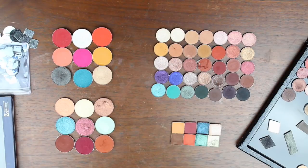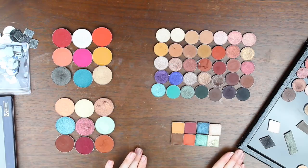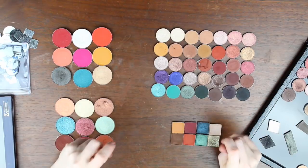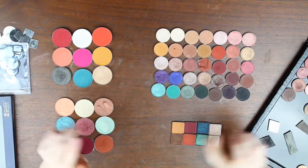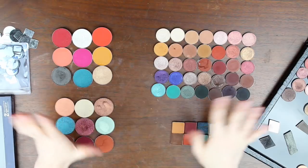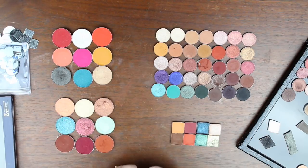I think I'm going to start by grouping these shadows by color and finish. So the matte shadows are all going to be together and the shimmers are all going to be together. And then within those groups, I will try to group similar colors together so that I can kind of swatch around and figure out which ones are similar to each other, which ones are unique, and which ones I definitely want to keep and which ones I can part with.